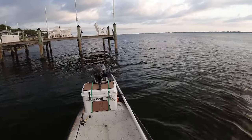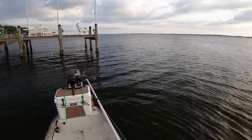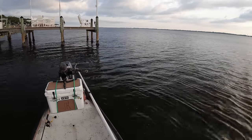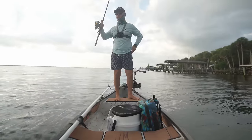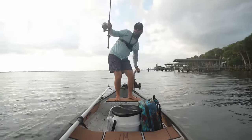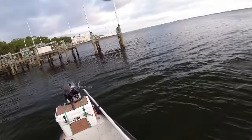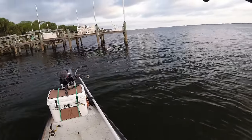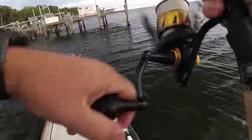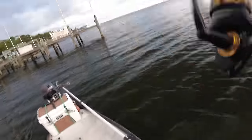I think that was a giant snook that just tried to eat my mullet. I don't think that was a tarpon. Oh, tarpon on him now. Has that tarpon caught him? Yep.